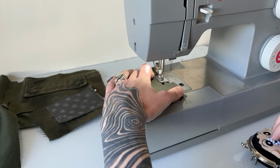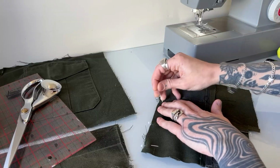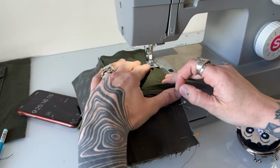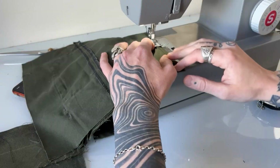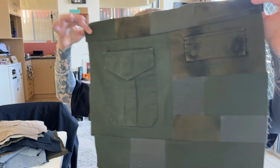This whole process is very repetitive. Pinning, sewing, ironing, back to pinning, sewing, ironing, and so on. That's one side finished. Looks pretty good. I'm very much happy with that. The green looks so overexposed. Just under an hour, which I feel like is pretty good.